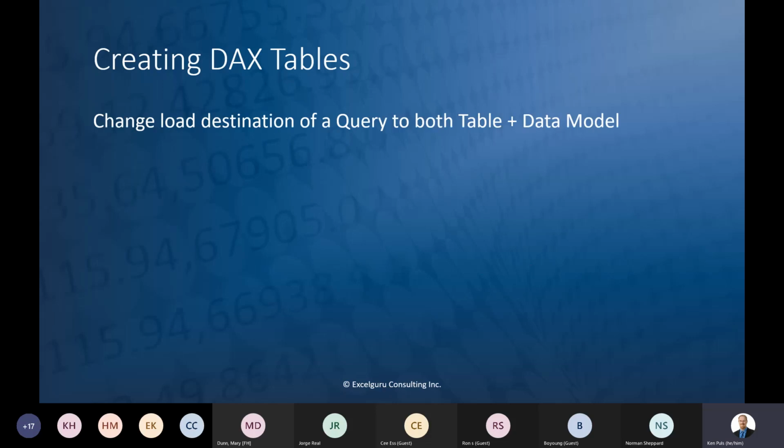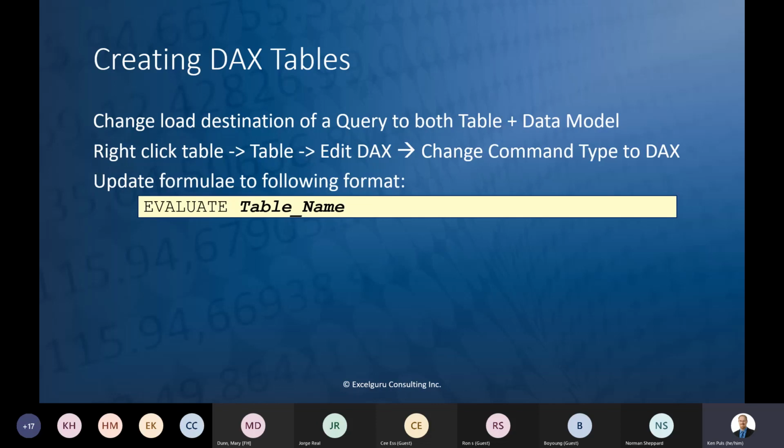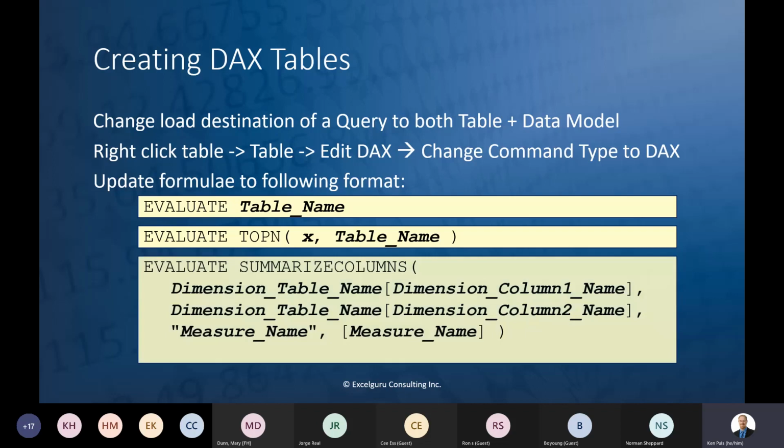To create a DAX table, the easy way: change the load destination of a query to both table and the data model. Right-click the table, choose Edit DAX, change the command type to DAX, and then update the formula to one of the following formats. EVALUATE and the table name will give you the entire table. EVALUATE TOPN, x or n, comma, the table name gives you the top x records. Or if you want specific items, you would use SUMMARIZECOLUMNS. You put in your dimension table name, then a square bracket and the dimension column name, followed by a comma. You can do as many of them as you want.